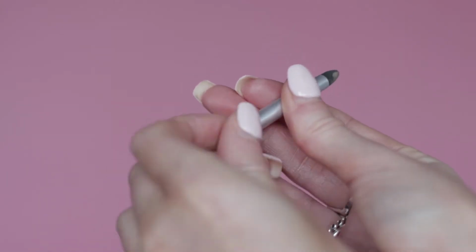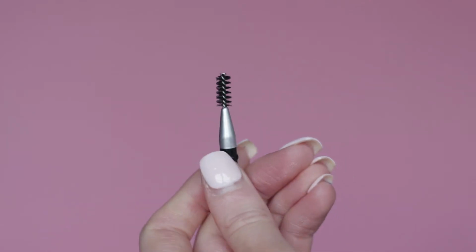Applicator. This would be good if you already have quite full brows and you literally just want to add a little bit to create a little more colour or a little more dimension. But I would recommend actually using a brow pencil. My words today.